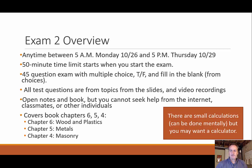This is going to cover chapters 4, 5, and 6. We covered them in reverse order, meaning we started with 6, then went 5, 4. 6 was wood and plastics, 5 was metals, 4 is masonry. Just like last time, there are some calculations. Shouldn't be anything too challenging, but you might want a calculator present just to help you out with those. Make sure you don't make any small errors.